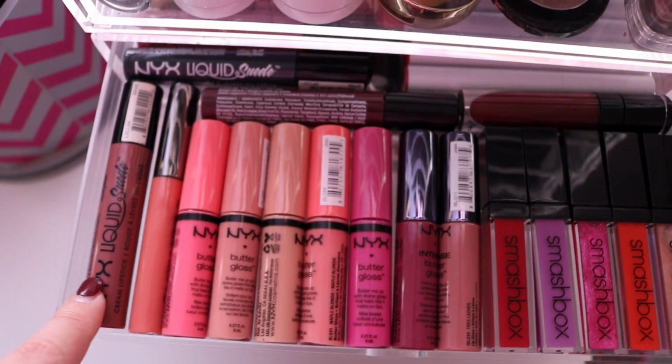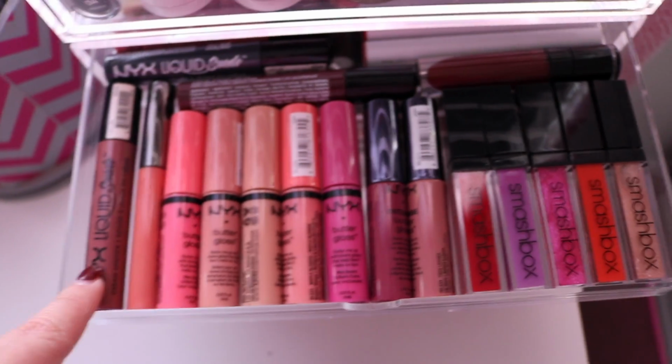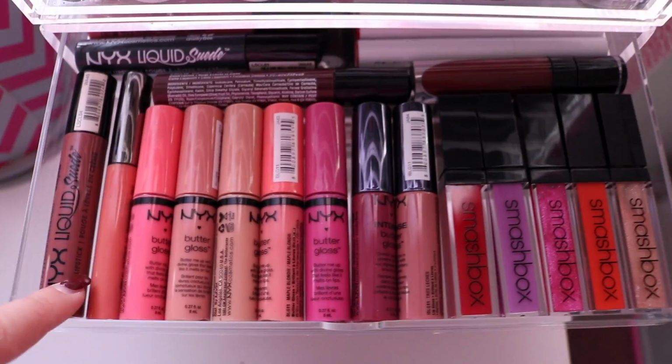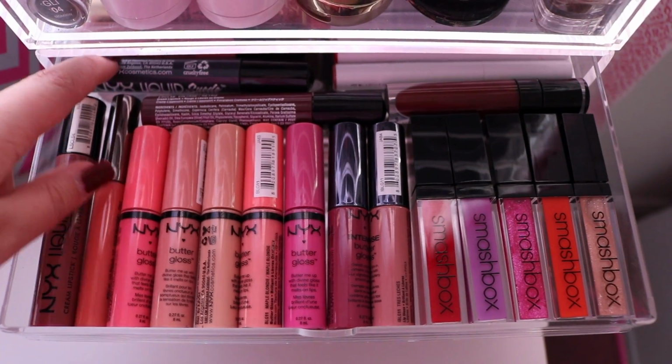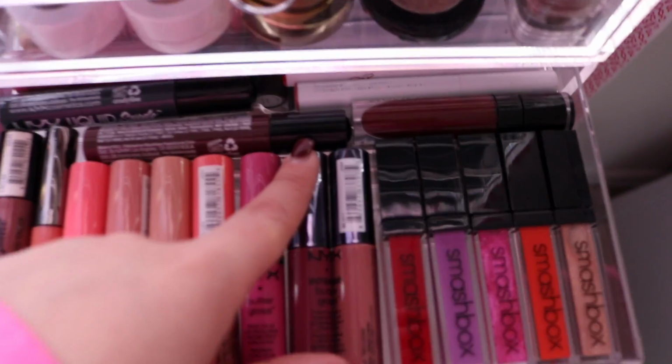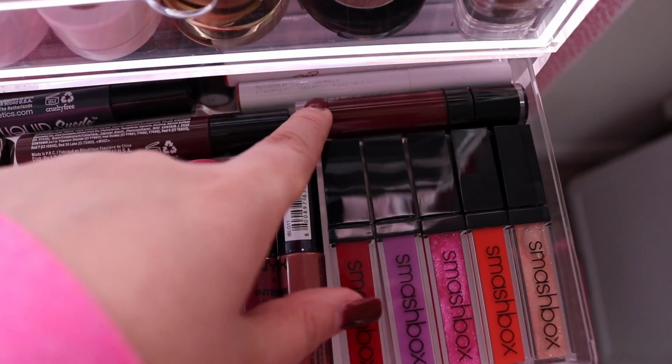These are a really, really comfortable version of a liquid lipstick, and they truly are like a cream liquefied version of a lipstick. So here I have Soft Spoken, and then I have 3 other shades in the back. Also hidden in the back, I have my ColourPop Lippy Sticks, which are some of my favorite ColourPop lip products. I have a Wet n Wild liquid lipstick.